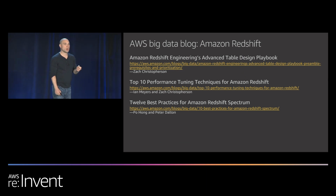Next are a series of blogs here. The top one I really like. It is a playbook, a design book. It goes through pretty much every aspect of Redshift. It's 5 blogs, so it's a series, and that's the first one that starts it out. The top 10 performance tuning techniques. If you missed the deep dive session that was earlier this week on performance and best practices, this is a really nice, concise top 10 list of those best practices.